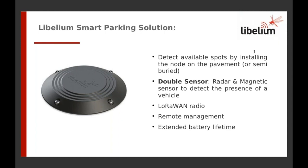Also it depends on how often the node is sending the frame to the LoRaWAN base station. The node will send the frame every time that the status changes. So the more often the status changes, the more often frames will be sent, and therefore the battery consumption will be affected by this.